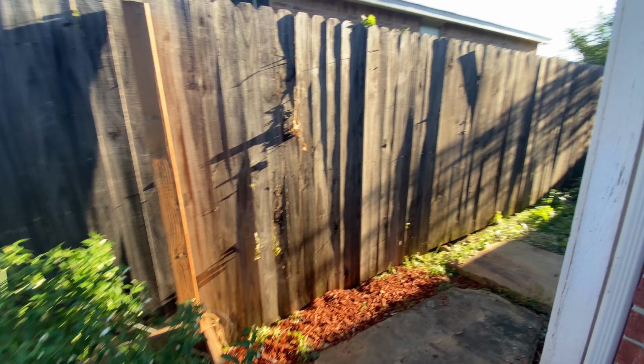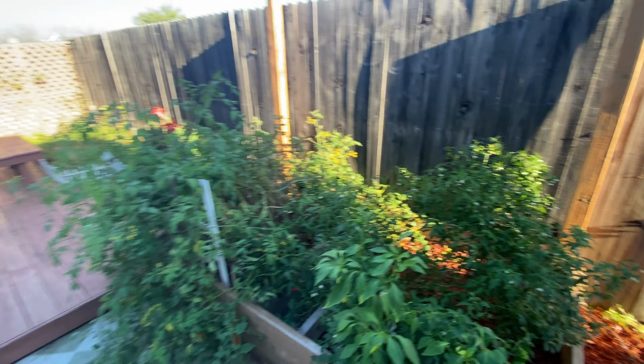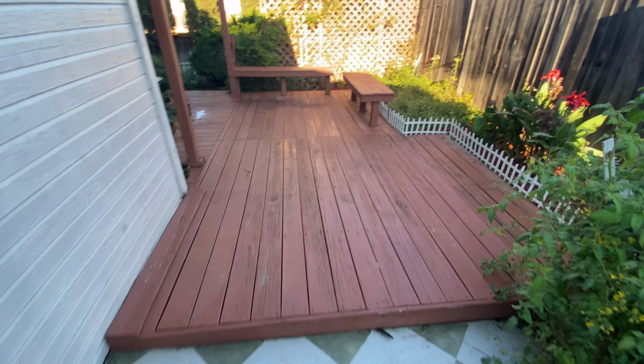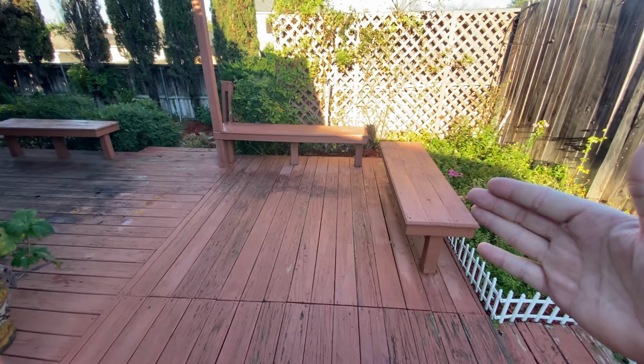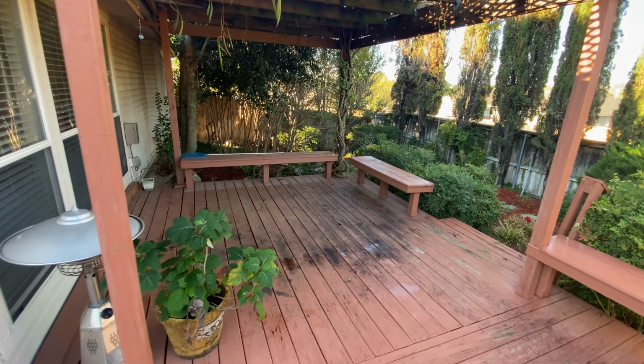Here's the area to the gate in the backyard. As you can see, some big rocks. And I love how there's the tile here up onto the deck. Very nice. As you can see, it continues. And we'll step up onto the deck. You see beautiful benches here. A nice pergola with even more benches.